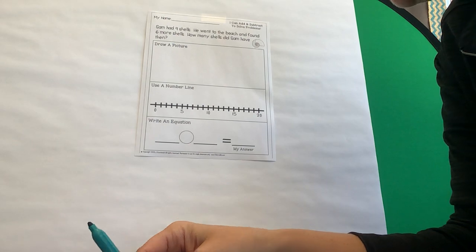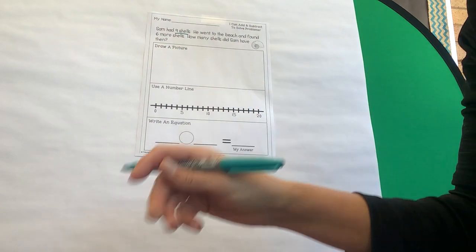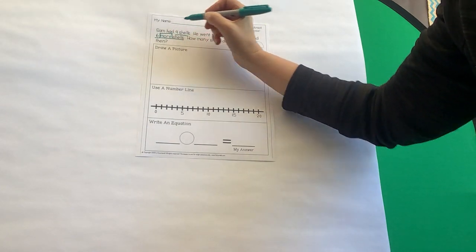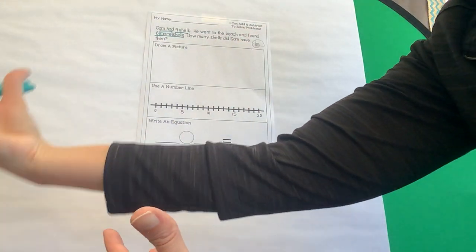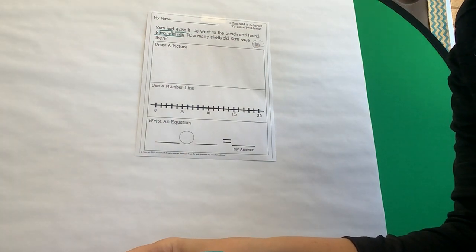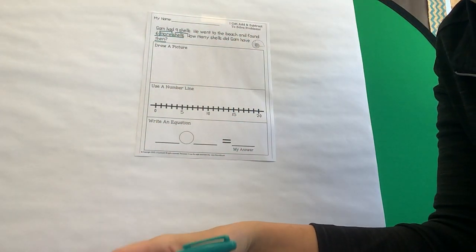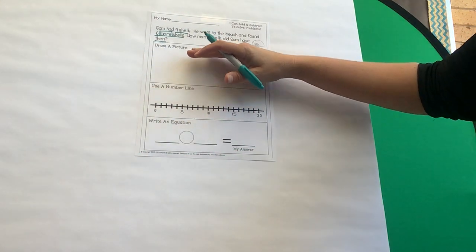So it says, Sam had 9 shells. Okay, I'm going to go ahead and underline that because that sounds important. He went to the beach and found 6 more shells. 6 more. This word more right here is an important word. That means that I have this many and I got 6 more. That tells me I'm adding more to it. So it's probably going to be an addition problem. How many shells did Sam have then? When I see something like then or words like in all or altogether, sometimes those tell me that it's a plus problem also.